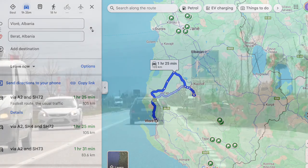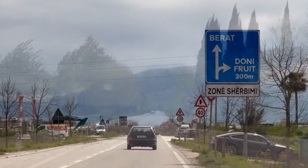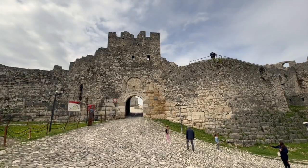The next day, from Vlore, we took a 1.5 hour drive to Berat. Good morning guys, from the city of Berat. It is a UNESCO World Heritage Site, so we're having a look around it. It's known as the City of 1,000 Windows. And we're starting at Berat Castle today, so we're going to show you around that first.